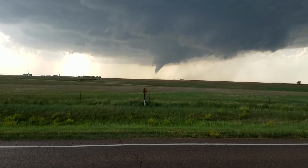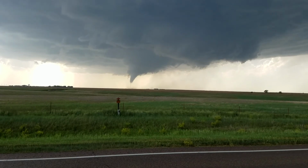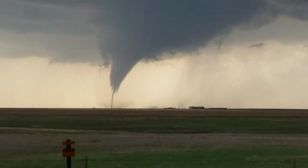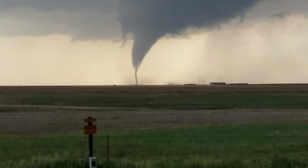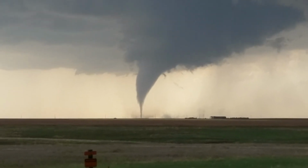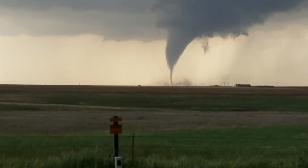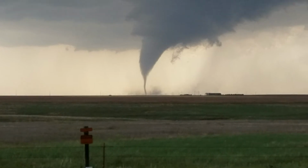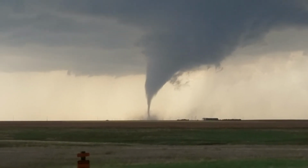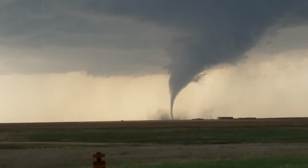Now see, there's a separate circulation in the front of it. Yeah, I see it. You see it spinning, sucking it up? Got your first tornado! That's where we like to see it too, in the middle of nowhere. That's awesome.